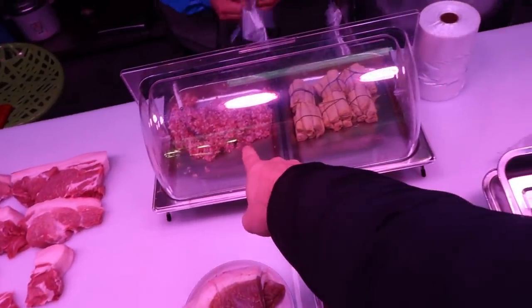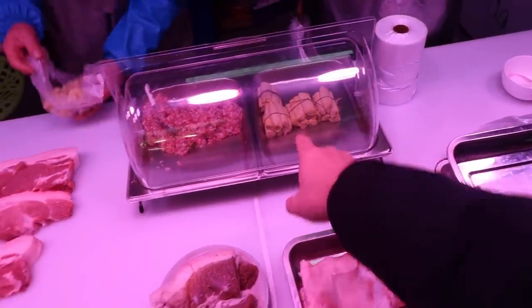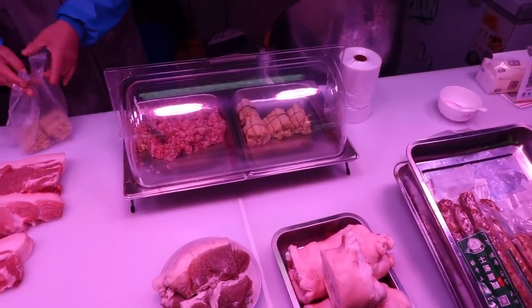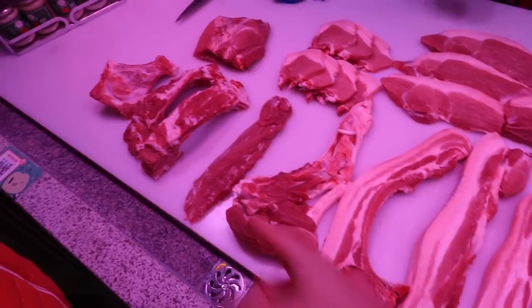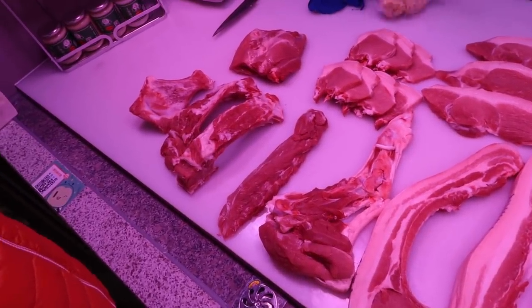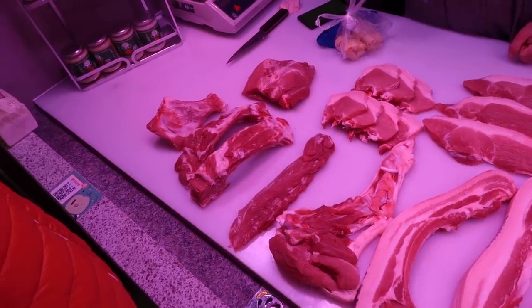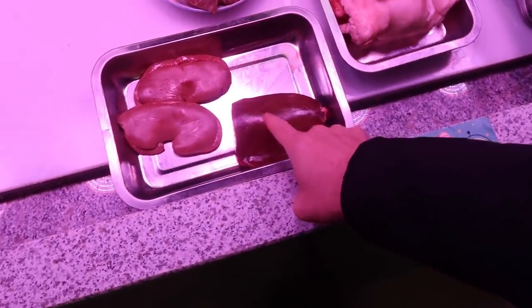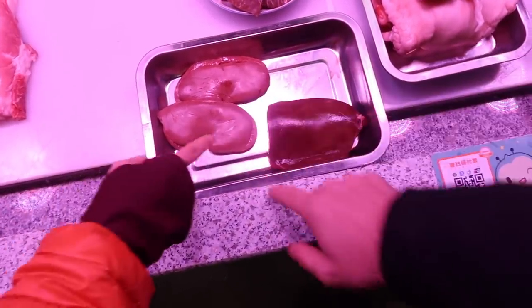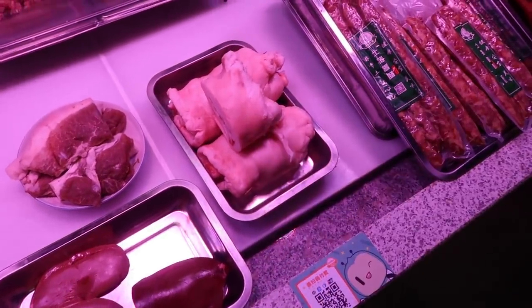Pork to make dumplings, and then tofu wrapped pork. Do you want this wrapped, or do you want ribs? How do you want to cook the ribs? Just with sauce. Soy sauce. Yeah. And this is liver, right? No, that's kidneys. This is liver. And what is this? Fat. Just fat.